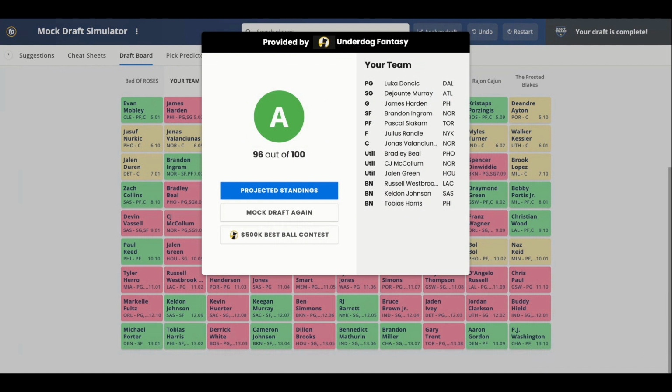I'm going to be honest, as always. Luka Doncic, yes. DeJounte Murray, yes. James Harden, maybe, if he plays. Brandon Ingram, maybe, if he stays healthy. Pascal Siakam, maybe he lives up to his draft value. I don't know if he's going to live up to being a second round guy. We have to see. Julius Randle, yes.